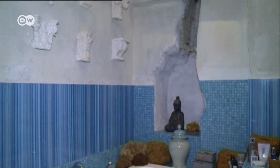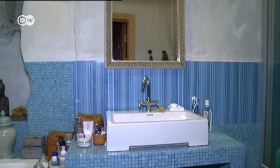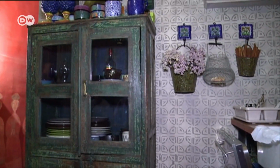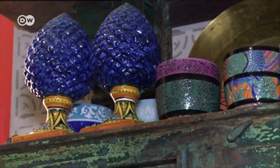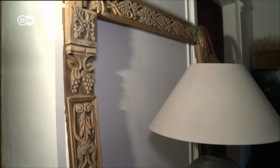The bathroom's decoration echoes the historical stucco elements, but the fixtures here are modern. So are those in the kitchen. This original brick wall has been given a special finish. Zhesya and her husband Evgeny have combined old and modern elements in their home. Attention to detail, a love for patterns, and for the history of this place are manifest throughout the apartment.